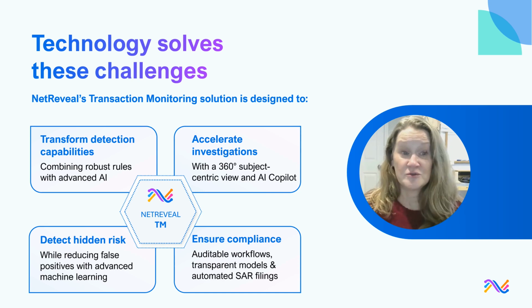Accelerate the investigations. Once you've found the highest quality investigations that you want your users to work through, are they able to make that decision quickly and easily, or is it not a simplified UI? Do they have to go hunting around to get different pieces of information? Are you able to use generative AI to make this a more efficient process?